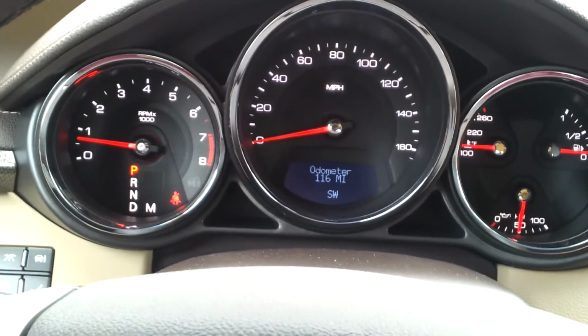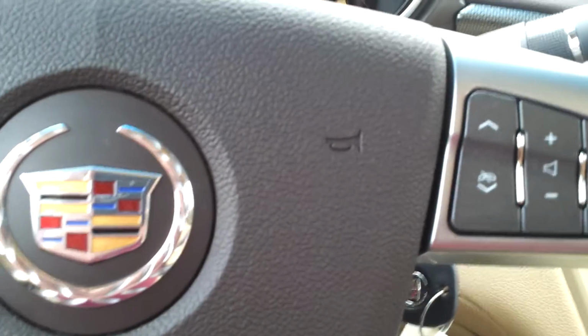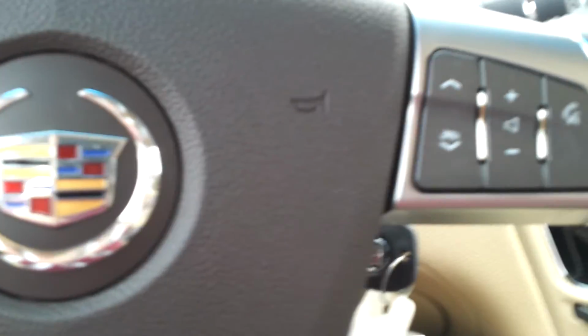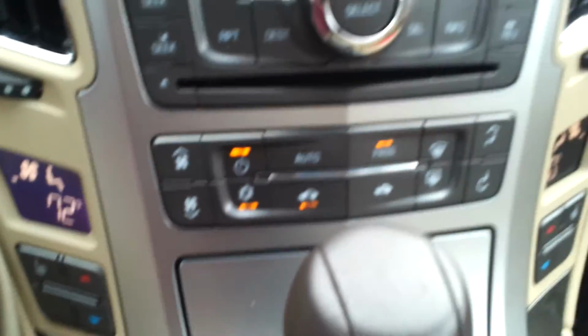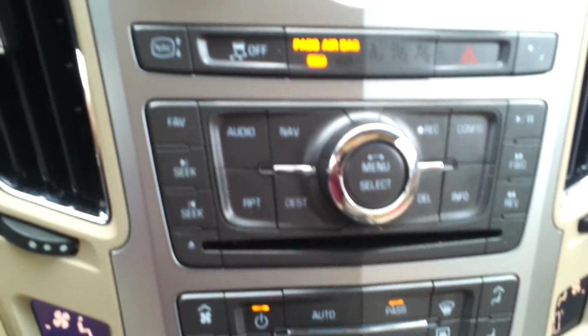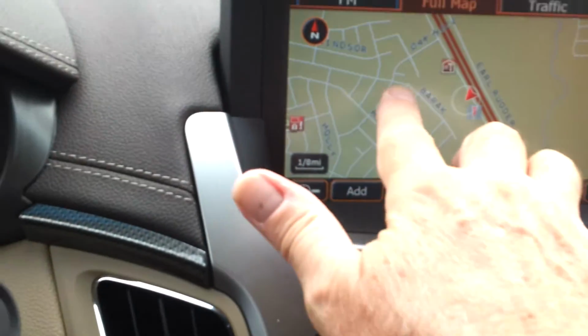There's your memory seats. There's your trunk. There's your instrument cluster. All your cruise controls. And those are your radio and Bluetooth controls. All the voice commands. See, again, there's all your buttons, environmental controls, radio, navigation controls, your analog clock, and then your nav system itself, which is touchscreen.